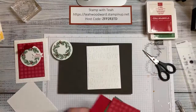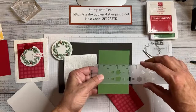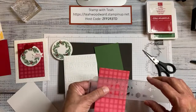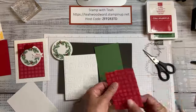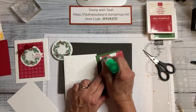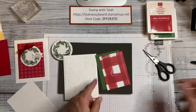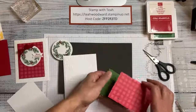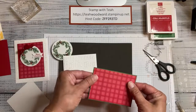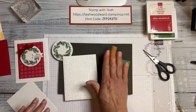Okay. So next I am going to adhere the designer series paper to the matte layer. My matte layer is 3 1/4 by 4 1/2. My designer series paper is 3 1/8 by 4 3/8. And I'm going to adhere that with my multi-purpose adhesive. So it's just enough to leave a little pop of color around the edge. It really lifts the designer series paper when you're able to do that. Not every card needs it, but sometimes it's nice. Turn that over, give it a little squish.